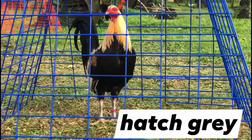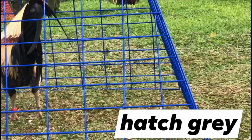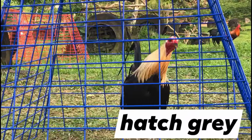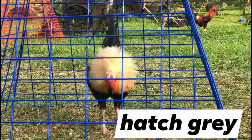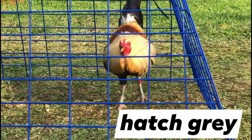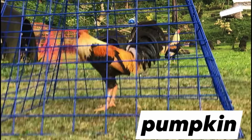Eugene Waidio. This is our personal Duke Halsey Gray broodcock. There he is. The Duke Halsey Hatch Gray. His leg band number is 18. For Mr. Eugene Waidio, the Duke Halsey Hatch Gray. Mr. Eugene Waidio, this is our pumpkin sweater.